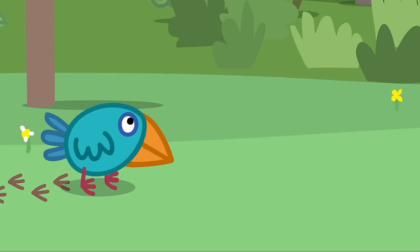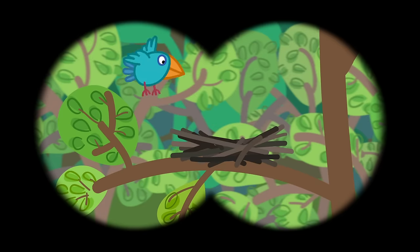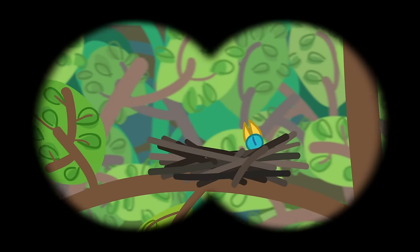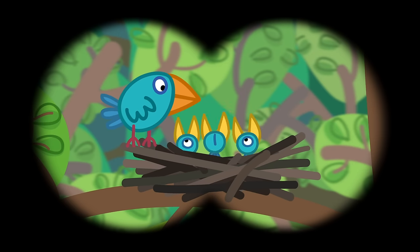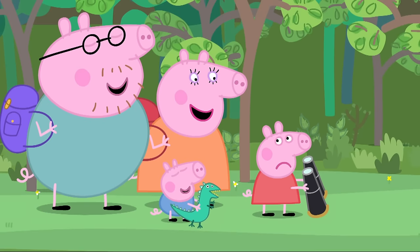Look! The footprints were made by a little bird. She's flown into a tree. Where? Here, Peppa. Look through the binoculars. The binoculars make everything look bigger. I can see one, two, three baby birds. Ah, I wonder what they're eating. Ew! They're eating worms! That's disgusting!